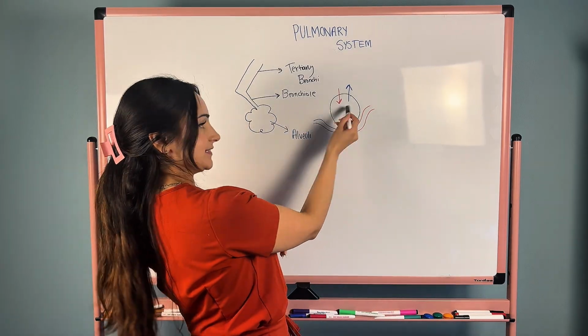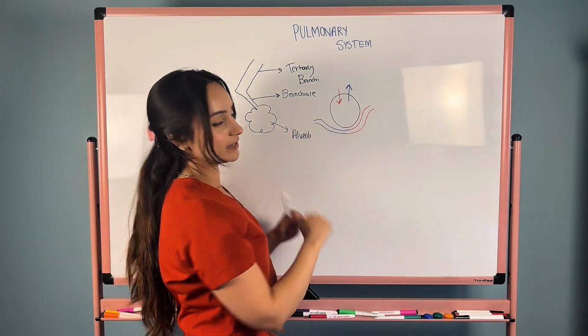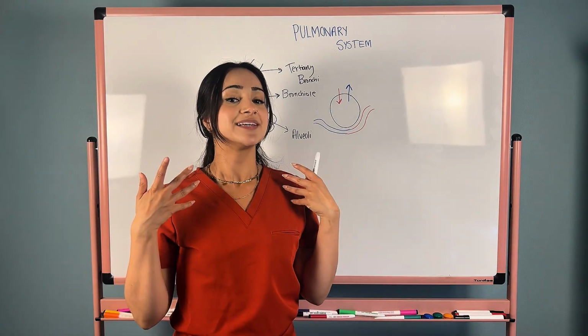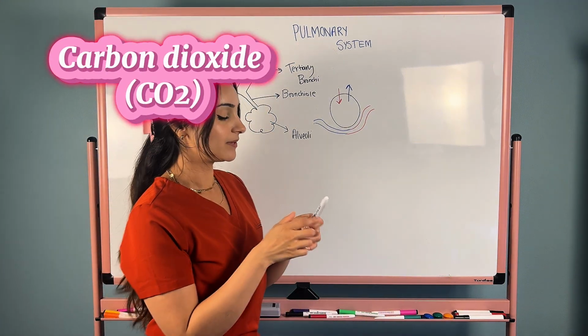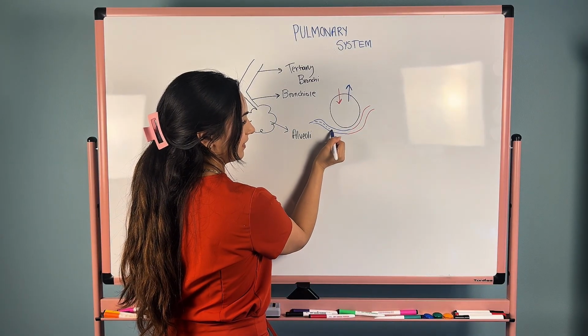We're gonna say this is that, okay? This guy right here, the alveolar capillary membrane, this is where you're gonna see that gas exchange. Okay, when we talk about gas exchange, we know we breathe in oxygen and we breathe something out. What do we breathe out? Carbon dioxide, good job.